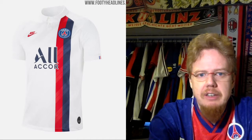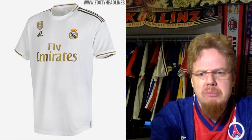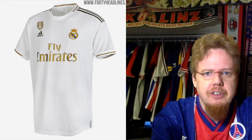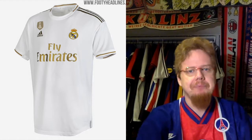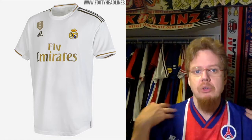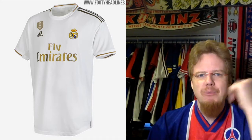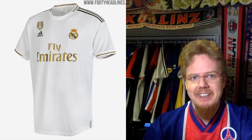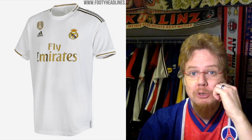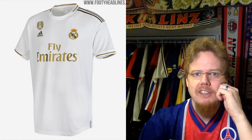And then we're at the favorites, maybe not after what we've seen. Real Madrid, we already saw the first jersey, which takes a classic Real Madrid look. I mean, it's white, it has the gold on there. Why now? I gotta ask, because, you know, the golden period of Real Madrid seems to be over, so the gold is a little bit misplaced, in my opinion.